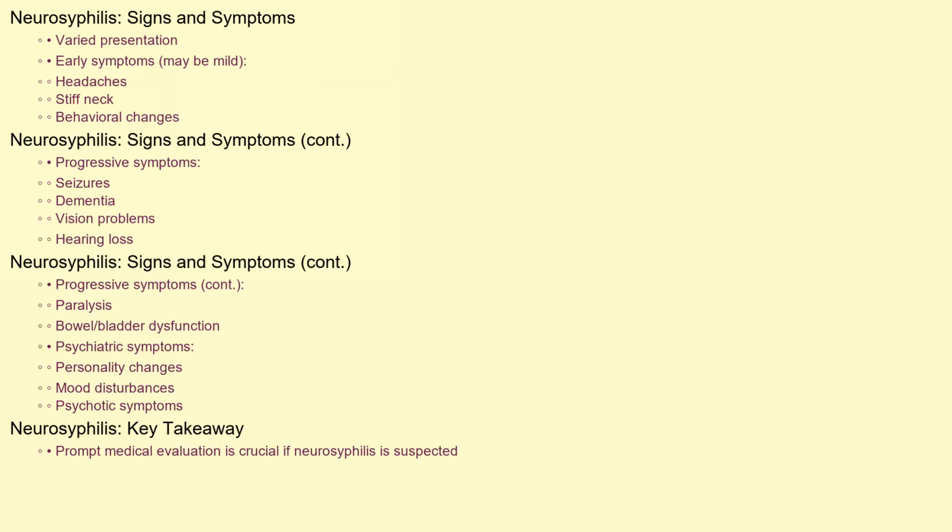The signs and symptoms of neurosyphilis are incredibly varied, reflecting the wide range of ways the nervous system can be affected. In the early stages, symptoms may be mild and easily overlooked, such as headaches, stiff neck, and changes in behavior. As the disease progresses, more severe symptoms can appear, including seizures, dementia, vision problems, hearing loss, paralysis, and loss of bowel or bladder control. Some individuals may experience personality changes, mood disturbances, and psychotic symptoms. Due to the diverse presentation, prompt medical evaluation is crucial if neurosyphilis is suspected.